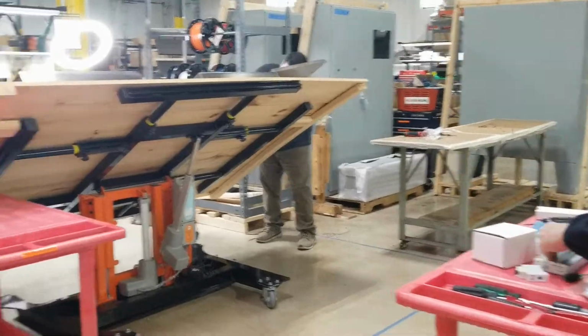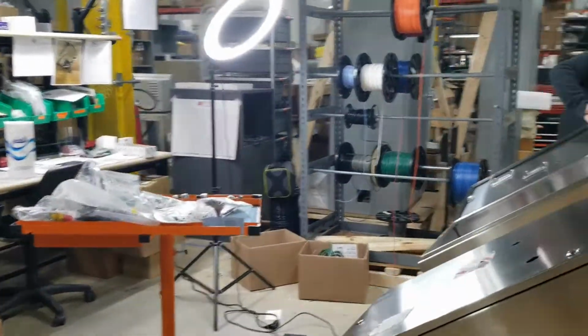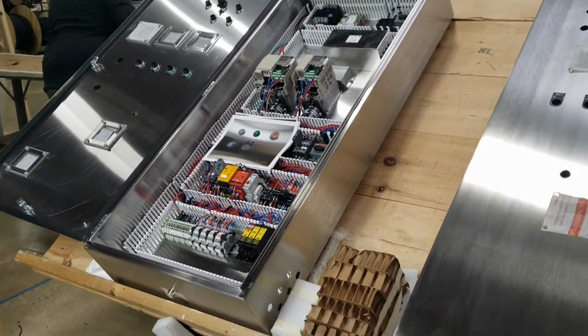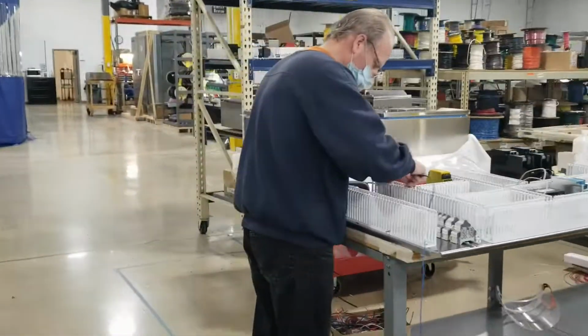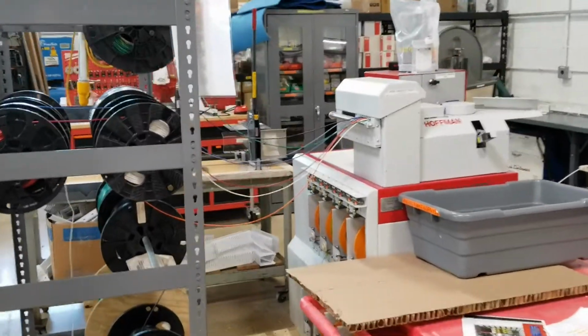Some of the tables in the workstations you see in this area of the shop can move up and down and have the option to be slanted at an angle to make it easier for our wirers to work on. We want each individual to work on their projects with ease, so some prefer these tables while some opted for a regular work table.